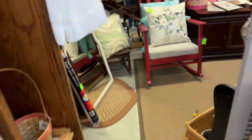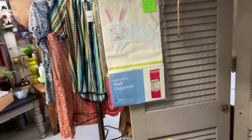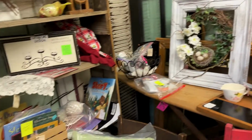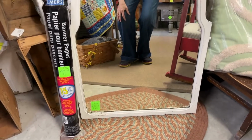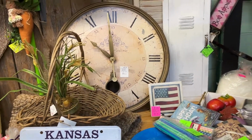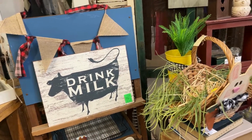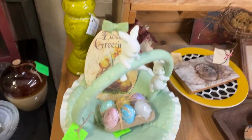This person has a cute little booth that's kind of hidden behind a little wall they created with some louver doors. And then they have a bunch of little stuff back here. They have that mirror, which is scrolled, which is very pretty. It's $25, I believe. And just some knickknacks, wall clock, milk sign. It's a mixture of rustic, farmhouse, some Easter.